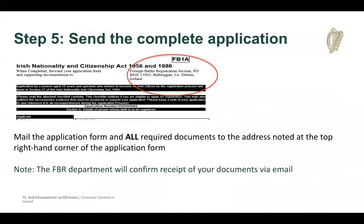And step 5 is to send your completed application directly to Dublin. You will mail the application form along with all of the required documents that we just went over to the address noted at the top right-hand corner of your application form. The FBR department will confirm receipt of your documents via email to you, so please make sure that you are checking your email regularly throughout this process.